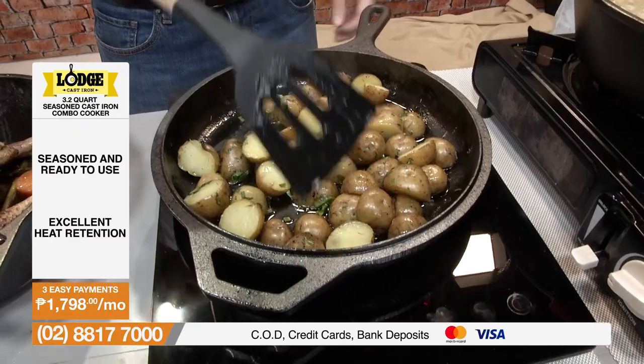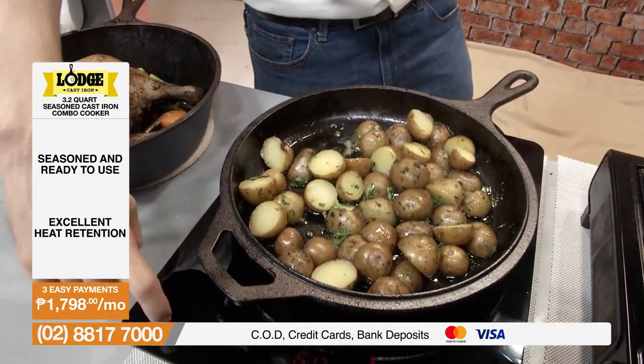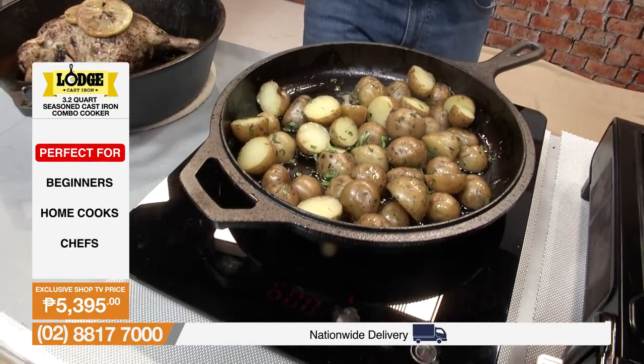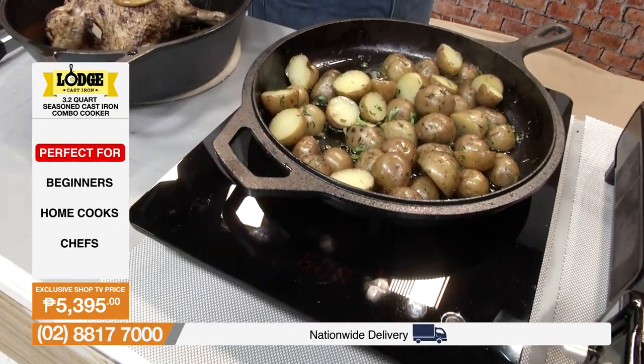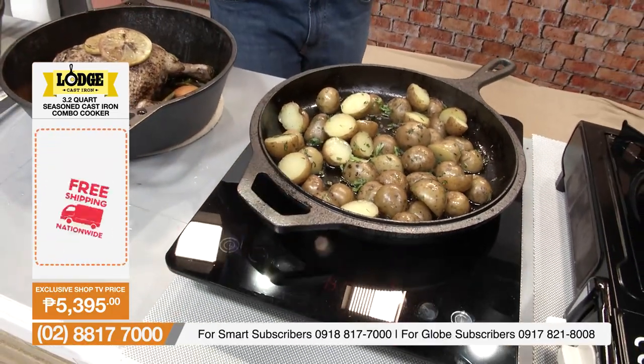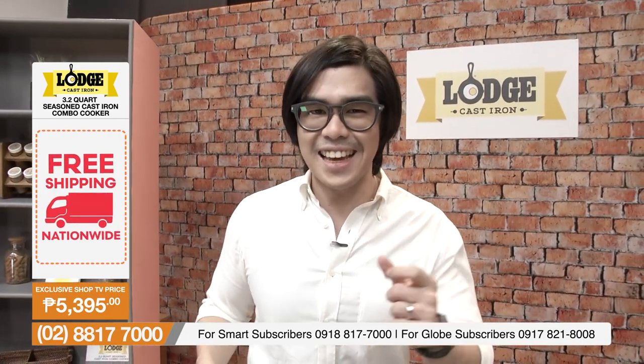And perfect. One thing that I want to show you guys is the cooktop that we are using for this one. Kita nyo, ayan o. Induction cooker, pwedeng-pwede rin. So from the oven to an induction cooker, pwedeng-pwede yan. Again, multiple uses, versatility of the types of cooktop na pwede mong paggamitan, yan ang bigay sa atin ng ating cast iron cookware.